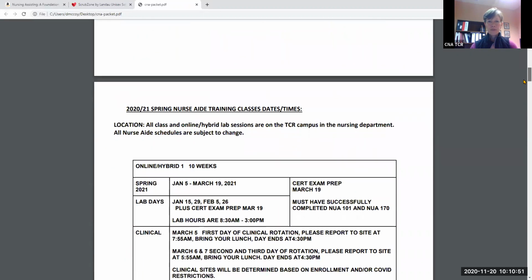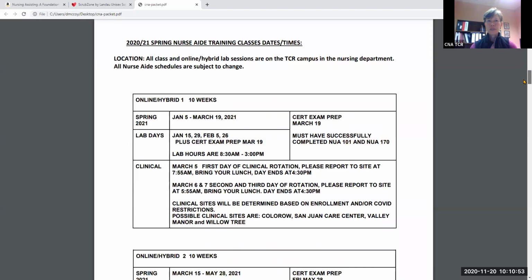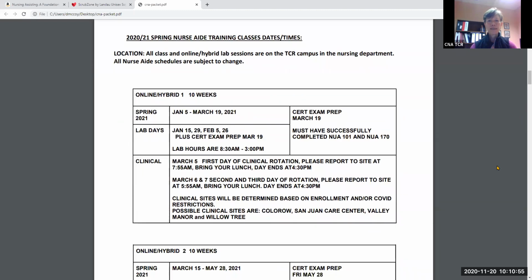All right, and here's the schedule. I want you to know if you're taking an online hybrid class, yes, you must come to lab. Online means that you do your theory independently with an online learning management system, but you must come to do skills, and those are lab days. So here you can see for this session on the calendar that there are specific lab days.